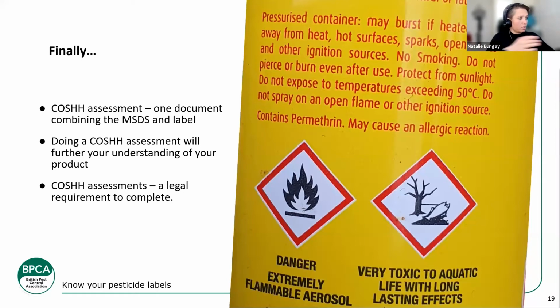If I've got my pesticide here, this is my water bottle, and I'm like, right, I need to do a COSHH assessment on this. I'm going to get my safety data sheet here. I'm going to get my label, that side of me, and I'm going to fill out this document about this product by using the label and the safety data sheet to answer the questions. Who's the manufacturer? What's the active ingredient? What's the first aid measures? What are you going to do to control these hazards? How are you going to protect your staff? And you look at these products because it's really important.